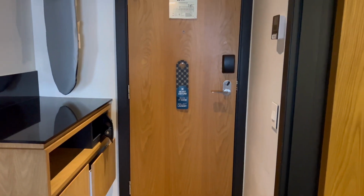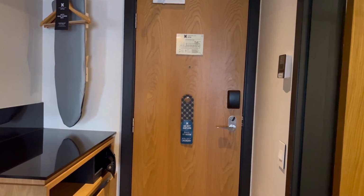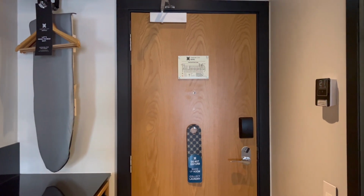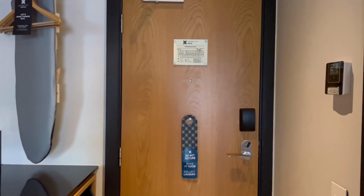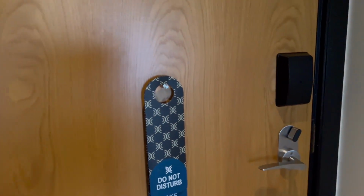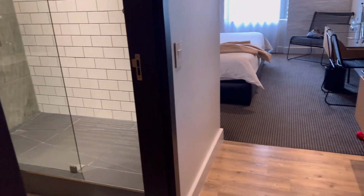Okay, guys, I am finally at the hotel. It is after 5 and I just got back from the office, and I just wanted to give you a room tour. So the hotel is called Century City Hotel and it is stunning. It is beautiful, guys. Okay, so this is the door.